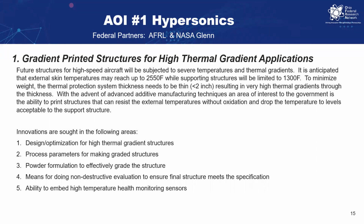Robert is on. We're also very interested in high temperature monitoring systems for monitoring the health of the structure for repeated cycling. So the whole idea: can we print or somehow integrate high temperature sensors into the structure so that we can monitor its health. So I think that covers that. And then if you want to go to the next one.